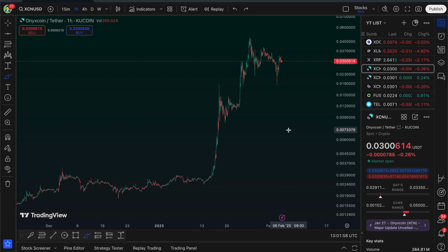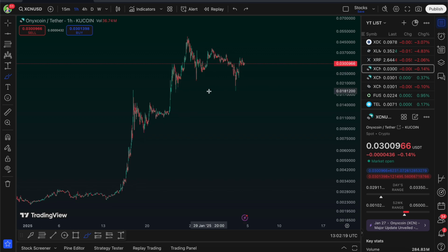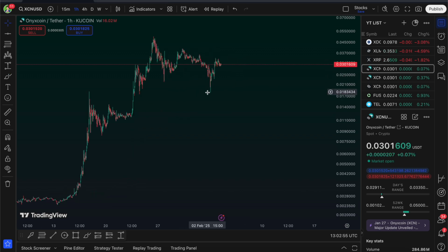This reflects how strong the diamond hands are in this community. Whatever happens, XCN is holding up extremely strong for a small cap crypto. So that is extremely bullish. It just makes me more and more bullish on the coin, thinking about how strong XCN is compared to the rest of the market. Of course, looking at that drop as well, we got down to this 1.8 cents region at the very bottom there.